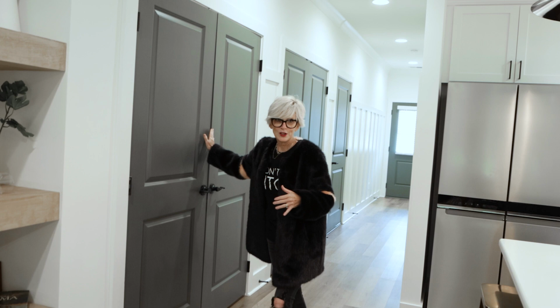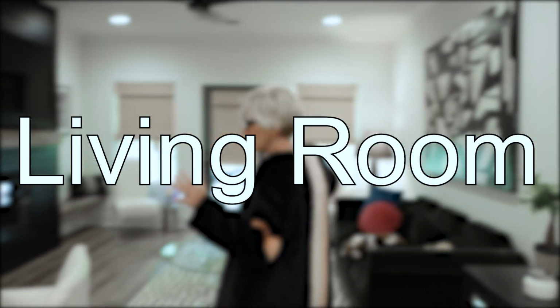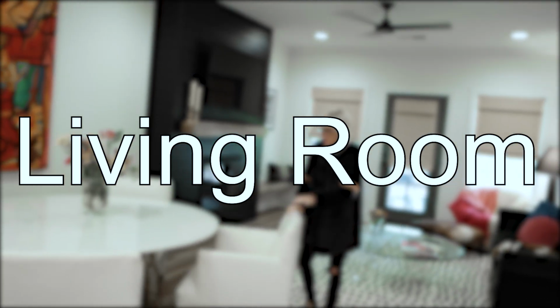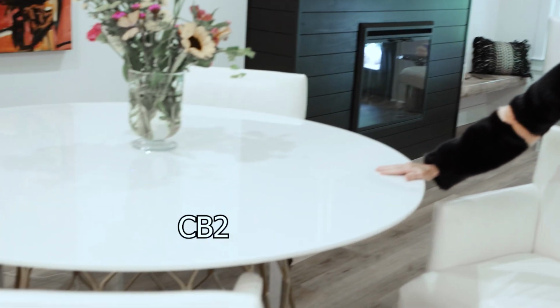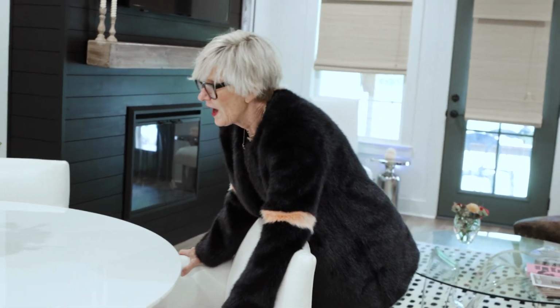what else? Let's go over here. Here we go. It is actually kind of roomy. So these I bought from a friend who is selling them, all leather, love them, they're so comfortable. This table is a CB2 table as well. I've had my eye on the table for years. I love it. It's gonna go with me and be around for a long time.